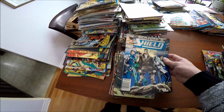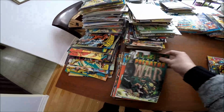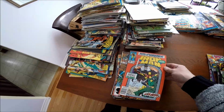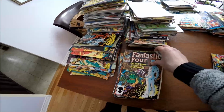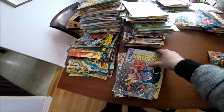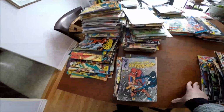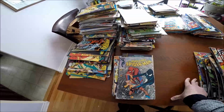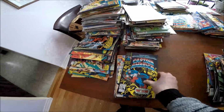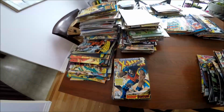It's a little bit rough on the side there, as you can see, but it's mostly okay. Alien vs. Predator. Iron Man 250. Fantastic Four, Amazing Spider-Man. That's a classic cover there. Amazing issue. I think that's where he got rid of the symbiote, but I'm not sure. I can't remember exactly. Captain America. Uncanny X-Men.